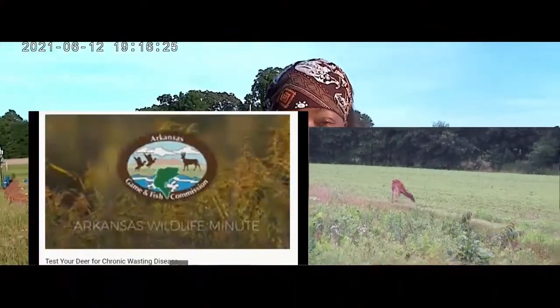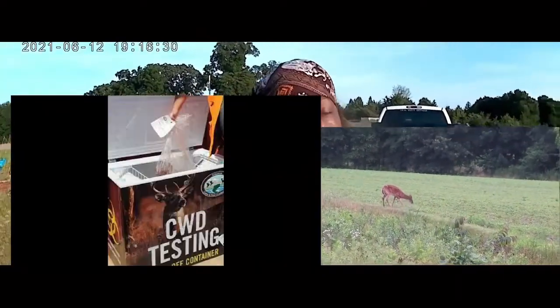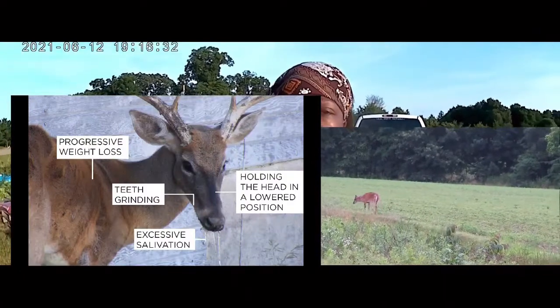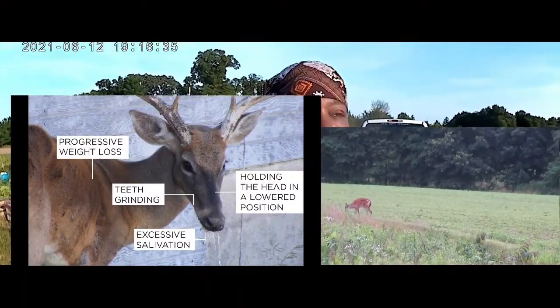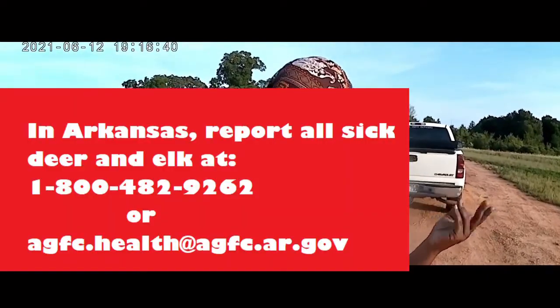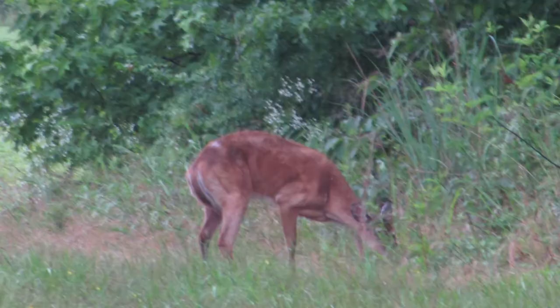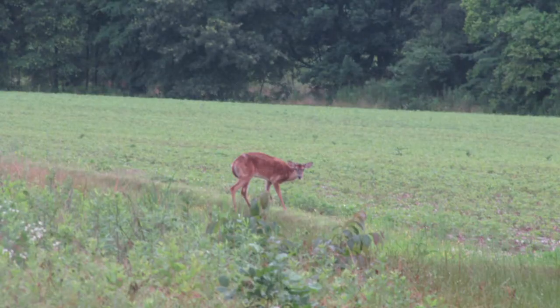And it's really easy to get a deer tested for chronic wasting disease. Unfortunately, the only way that you can do it is to put her out of her misery, or him. And you can either send a sample in, or you can have the game warden, if you know where the game warden's going to be in the next few minutes, which we know that one lives right down the road, so it's easy for us to talk to them and give them samples and things like that. And it only takes a minute.